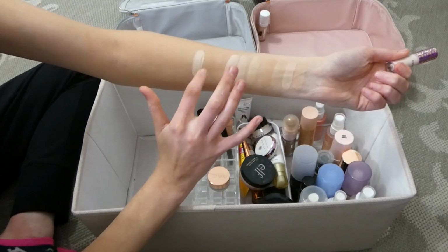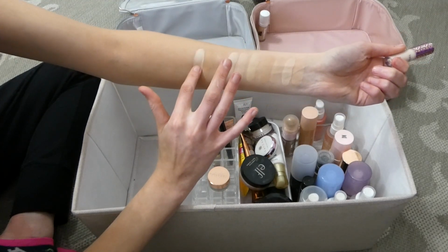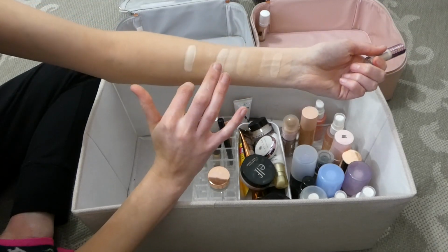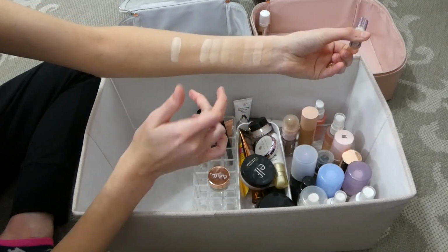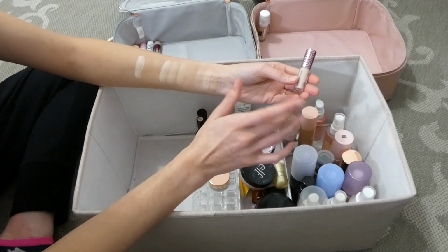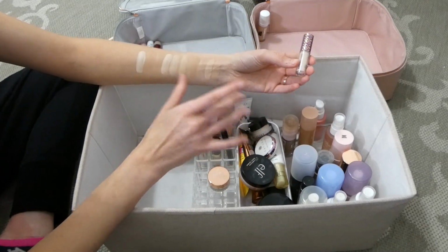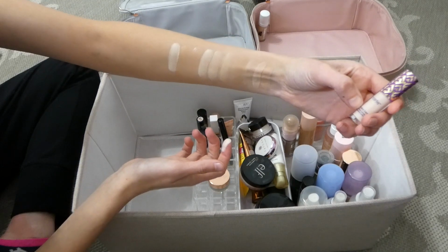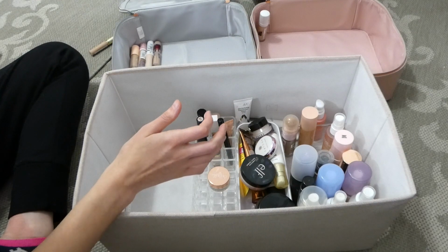Tarte also recently came out with a radiant version that people seem to really, really enjoy. I think it's not as full coverage as Tarte Shape Tape Original. Being that this is a small product and it is light and could be good for brightening, I wouldn't use this on its own. I would mix this in with other foundations, like some of my favorites here that are just a little darker, to help lighten and brighten those up a little bit. So I will hold on to this. I don't use it on its own, but it is nice for coverage for sure.